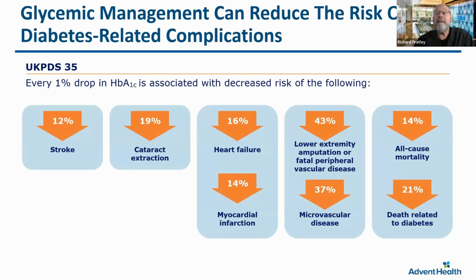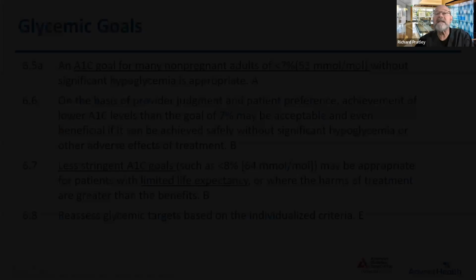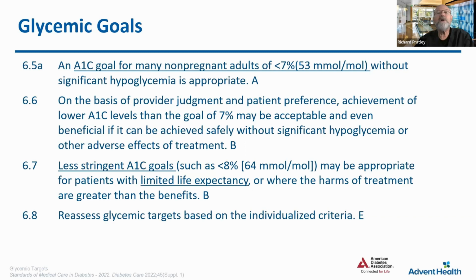We know that glycemic management can reduce the risk of diabetes-related complications. This is data from an old study called the UK Prospective Diabetes Study. This is in type 2 diabetes. But the important point is that improved glucose control is associated with a number of benefits, including reduced risk of stroke, heart attack, peripheral amputations, microvascular disease, and mortality. So a very important finding, and this is really the basis for our goals for treatment.